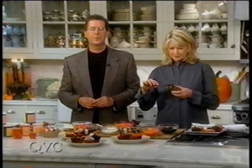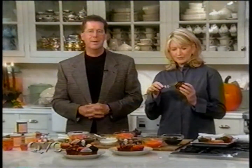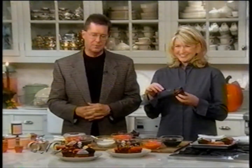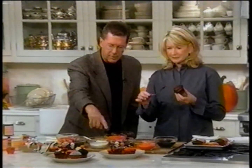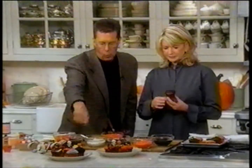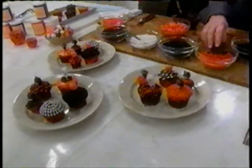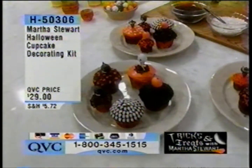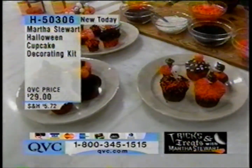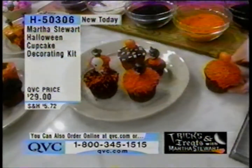Welcome back to Martha Stewart Living Television Studios in Westport, Connecticut. We're coming to you live thanks to QVC's remote capabilities. I'm Bob Bowersox, and this, of course, is Martha Stewart. Before we start telling you what this is, I want you to look right down in front of Martha and myself, because what you see in front of us, you will be able to do with our next item, which is H50306, the Martha Stewart Halloween Cupcake Decorating Kit. Every one of these different kinds of decorations can be done almost instantaneously.